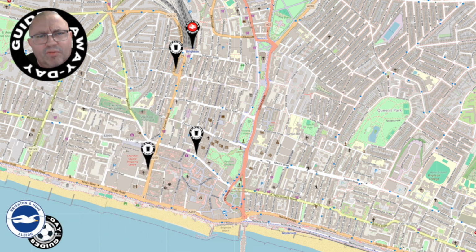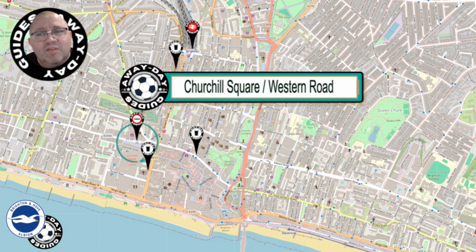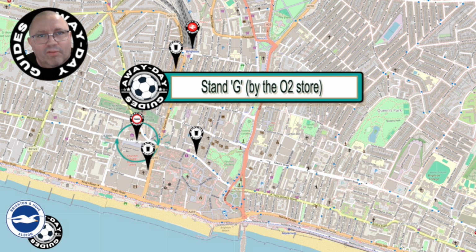If you have come into Brighton Railway station, it's about 4 miles from the ground. If you want a bus in, catch the number 25 from Churchill Square at stop G, and that runs every 12 minutes and takes around 20 minutes to get up there. But allow a little bit more time. You might not all fit on the first bus, you have to wait again, and give yourself a buffer.